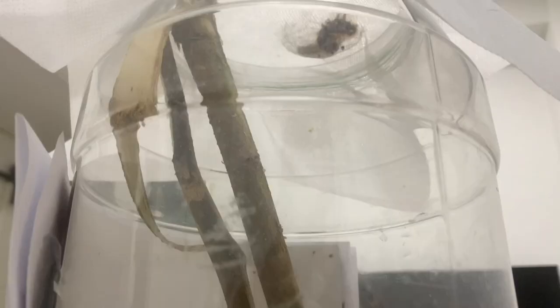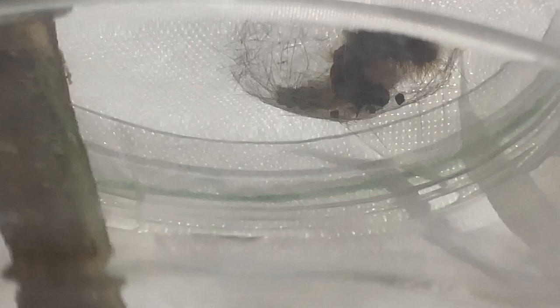They even poop while they're in there. How can they be? They still have droppings there, right? It's funny because there's poop in their cocoon.